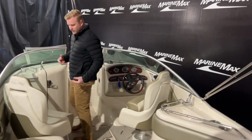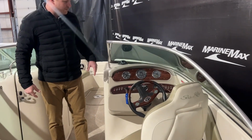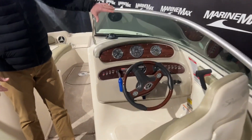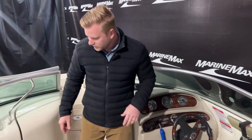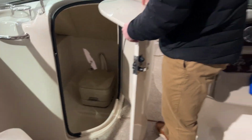And then as we walk up here towards the helm, tilt steering wheel, we have all of our tachs and gauges up here. Nice visibility when you're sitting right here and on the water. And then on the port side, we do have a pump out head, which is also a great feature.